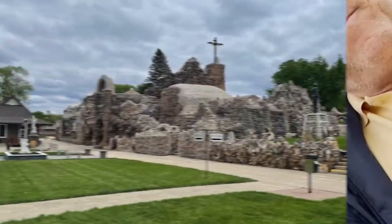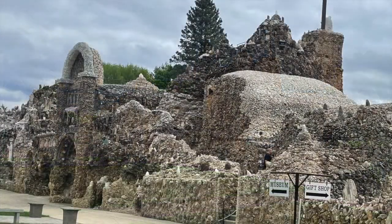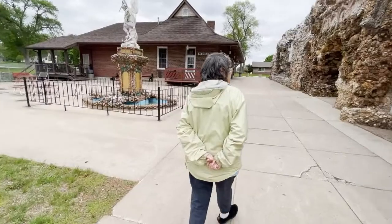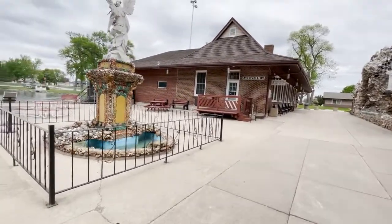Here we are. We're at the Grotto of the Redemption in West Bend, Iowa. And we're about to go in. From what I understand, it's about a guy who was a monk and he spent his life building a bunch of grottos, religious monuments out of minerals and pebbles and gems. So, let's go. It should be interesting. Let's go to the museum first, Joyce.